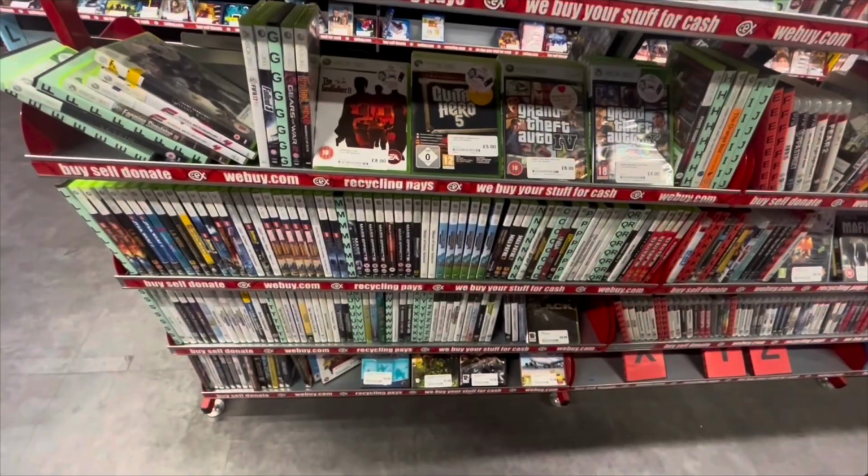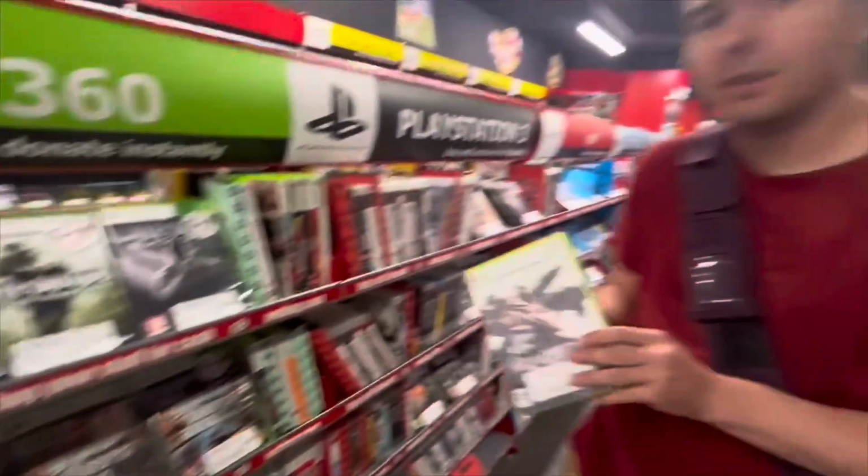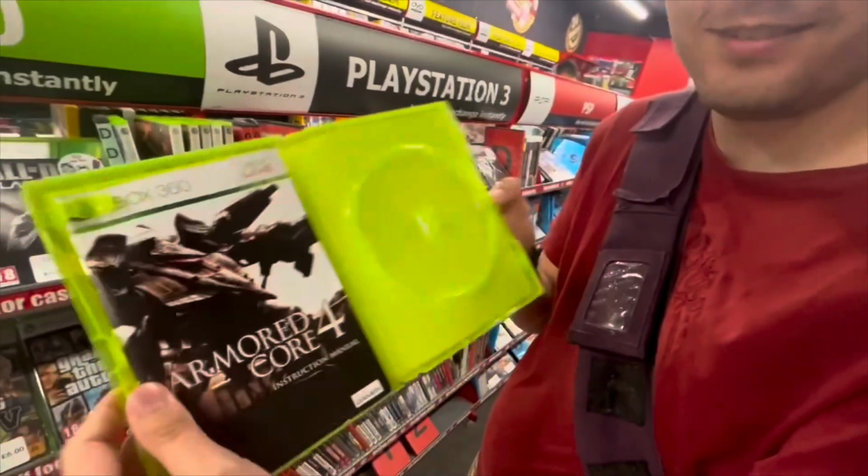Very slim pickings, very slim pickings. But we do find something amazing here, so let's take a look. First pick up of the day, Encore 4. It's got the manual.